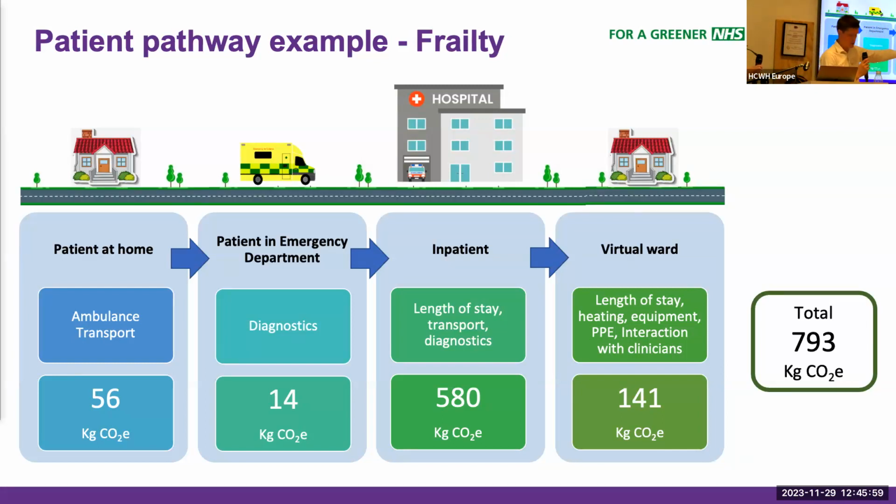So of that 141 kilos for their 11 days, 12.8 kilos is the average daily consumption, of which a large proportion is just from their own home heating. Now, not every patient of ours has a journey like that.